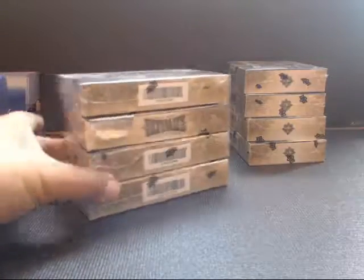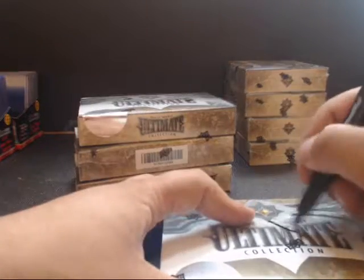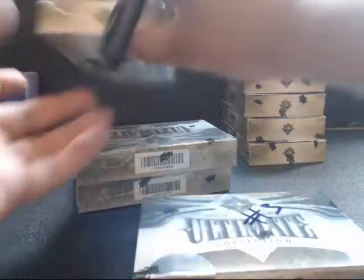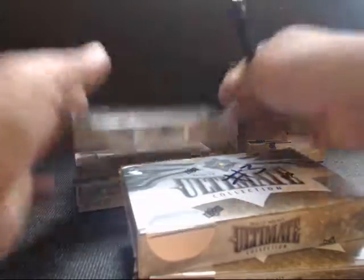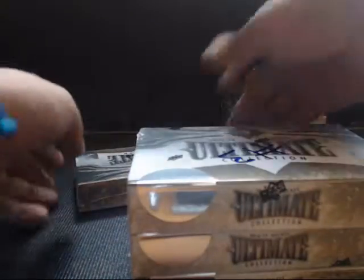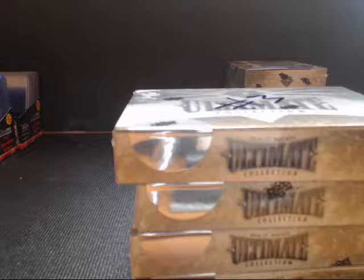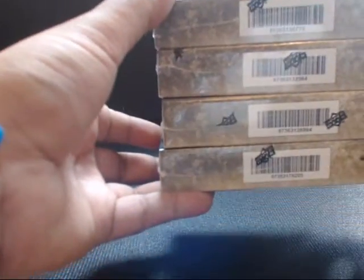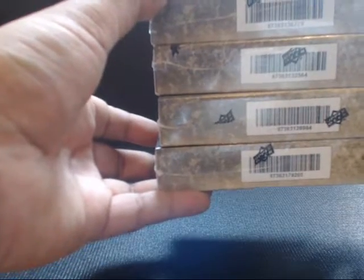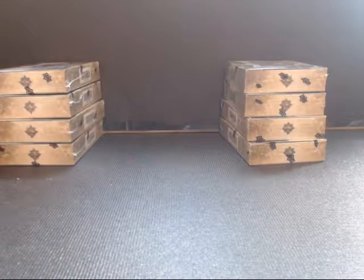All right, so what I'm going to do is mark these. It's going to be for the next one. I'm also going to show you the numbers. This will be number 3, number 3, number 3, and number 3. Serial numbers. Let me show YouTube cam. All right, so this will be for box number 3 to complete our case.